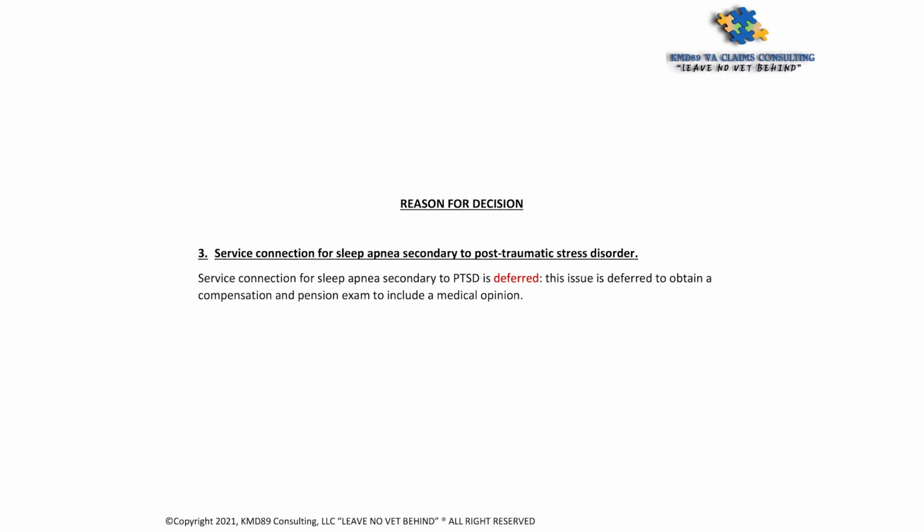Now, the way the rating decision is supposed to flow, as it pertains to the reasons for decision section, is you put the grants first if you're granting something, then the denials, and then the deferred conditions. It may not flow like that all the time, but the majority of the time, that's the way the reasons for decision section will flow, okay? So service connection for sleep apnea, secondary to post-traumatic stress disorder. That's the issue at hand. The decision: service connection for sleep apnea, secondary to PTSD is deferred, okay?